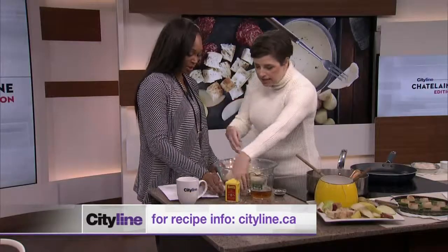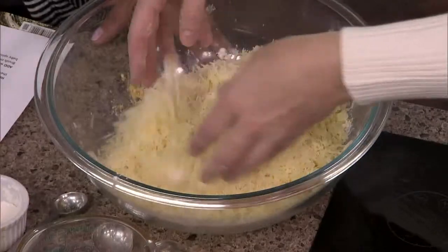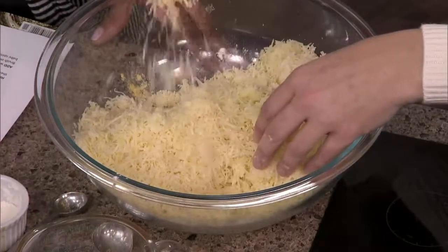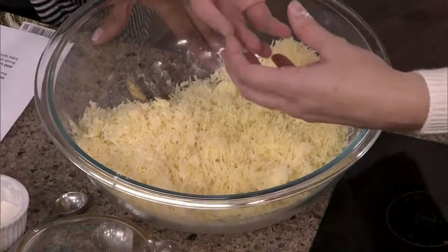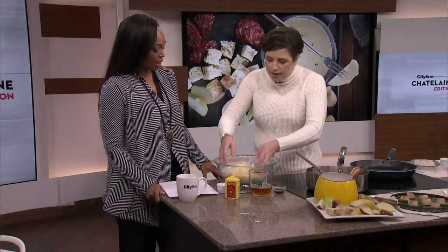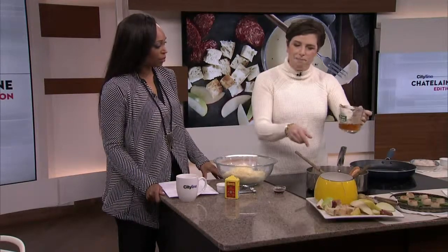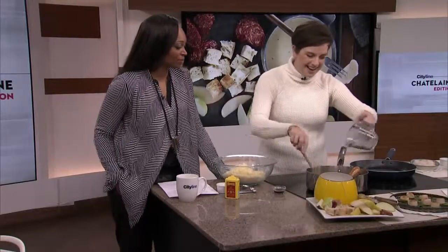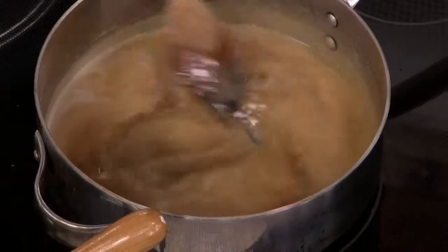The flour and mustard get tossed around all of those lovely little cheese strands. It's important I use the very fine grater. This will have the effect of thickening the fondue. Now all you have to do is, we made a little bit of a roux, a little butter and flour. Then I'm going to add beer, which is going to add delicious flavor. And of course, Worcestershire sauce, the secret ingredient for flavor.